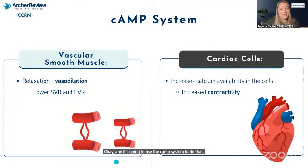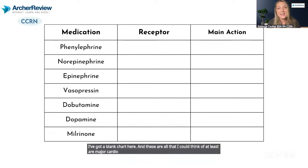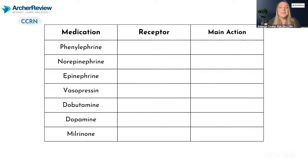So now we're going to play a little bit of a game. I've got a blank chart here, and these are all that I could think of, at least, major cardiovascular medications that I see in use all the time. These are our vasopressors. These are our, I've heard the term inopressors, that do multiple different things, inotropes, more pure inotropes. And these are medications that we're giving as continuous infusions.